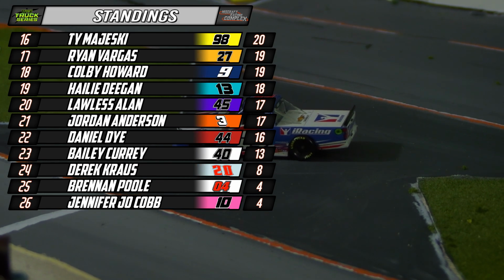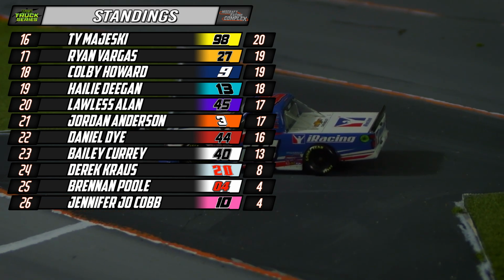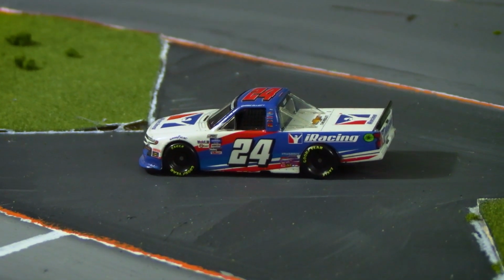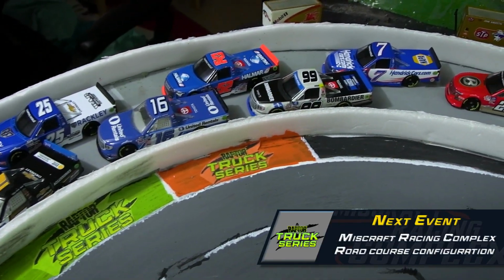So early on so far, everyone still has a solid chance at being able to win the championship come season's end. But that is it here from the Miscraft Racing Complex. What a fantastic performance that these truck drivers put on for you guys here tonight. And boy, we better stay right here because we are not going anywhere.